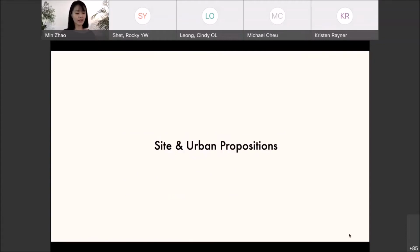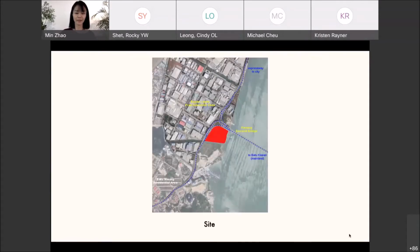As we looked at the site at Batu Maung, we wanted to look at it from a bigger perspective. We looked at how we wanted to approach urban propositions, the site and its context. The site is located next to the Penang Second Bridge. It's at an important gateway to the Bayan Lepas Free Industrial Zone. The blue dotted lines show the main accessways around the site. It's located at the shorefront.